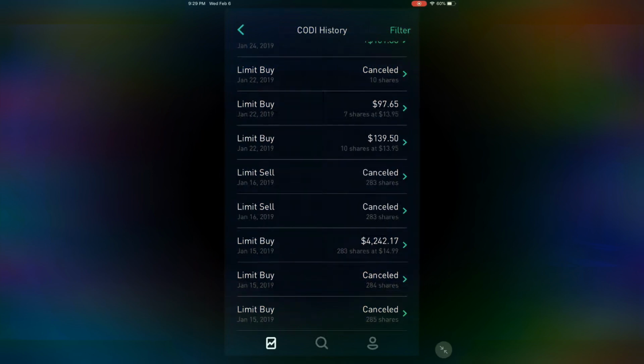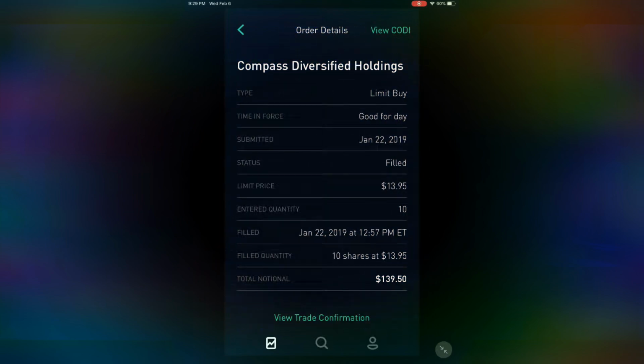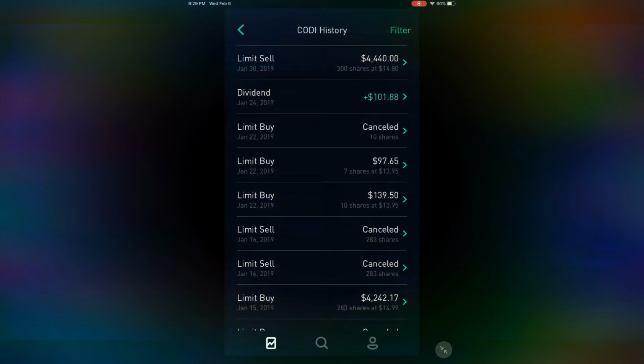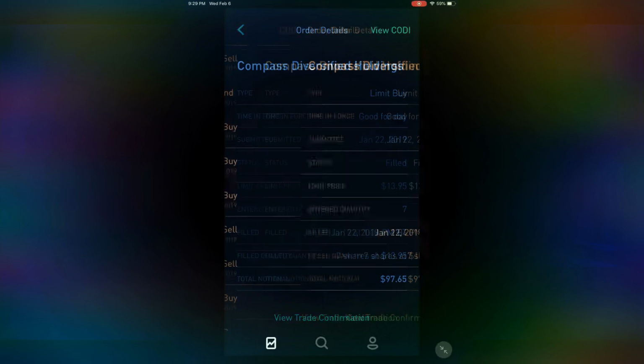Now, right after the ex-dividend date, the stock did go down, and I ended up buying 10 more shares at $13.95 on the 22nd. And then I ended up buying 7 more shares on the 22nd at $13.95. For these 17 shares that I bought after the ex-dividend date, I am not going to get paid a dividend because I didn't buy them before the ex-dividend date. But I was hoping to do a swing trade on these. That's why I bought them at that lower price.